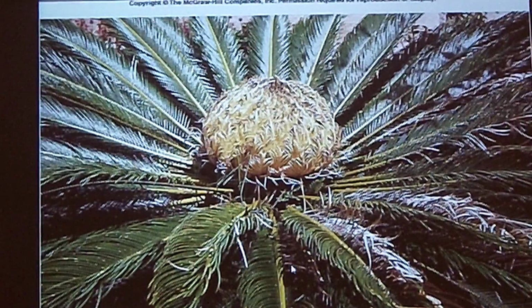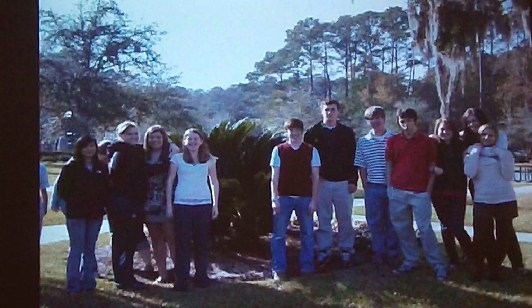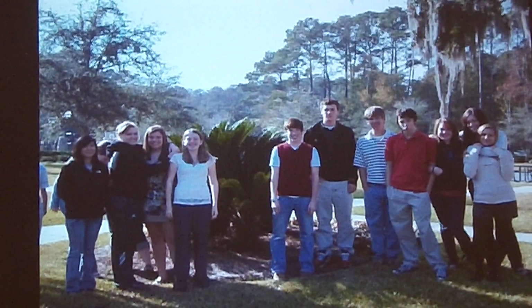This is a cycad. Have you ever seen cycads? We get them right outside. And what they do is they have a little seed-producing structure in the middle. That thing inside in the middle of it produces seeds, or pollen grains. If it's a male plant, it produces pollen grains. If it's a female plant, it produces seeds. There's some kids next to the cycads. More kids next to cycads.